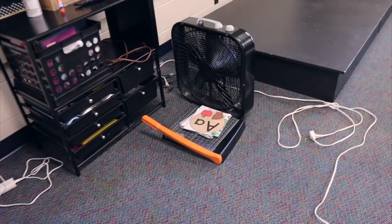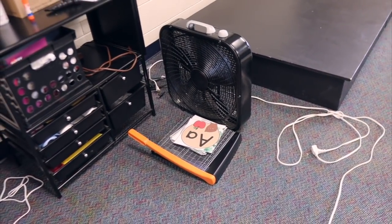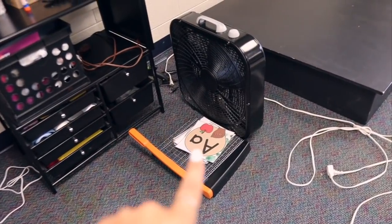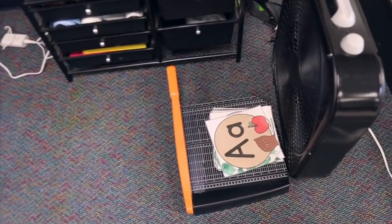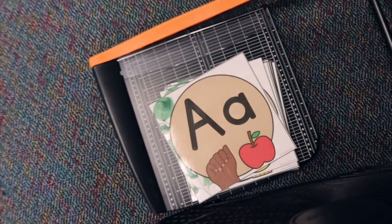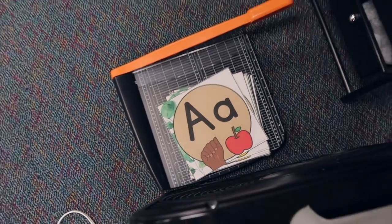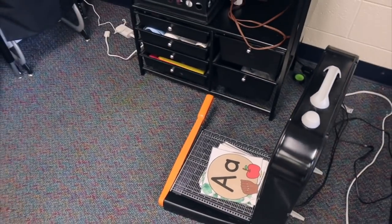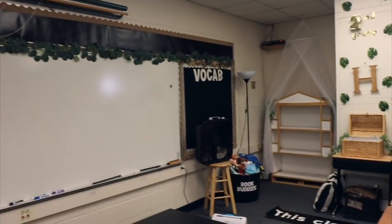When my mom comes in on Thursday, I think I'm gonna have her hang the alphabet for me. So she's going to hang those alphabet cards, which are on my TPT if you're interested. I have the letter, and then I have the finger spelling in American Sign Language. And then I have an item that begins with that letter. So Apple for A makes sense. And then I'm going to have my mom hang it right up here on my little bulletin board strip up there. So that's where the alphabet is going to go.